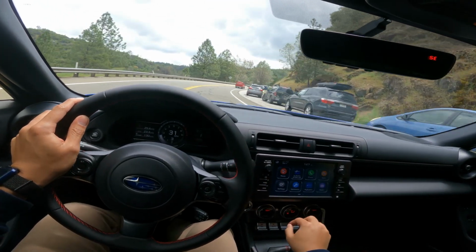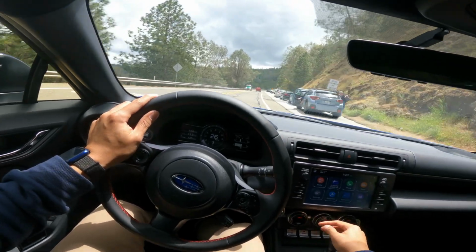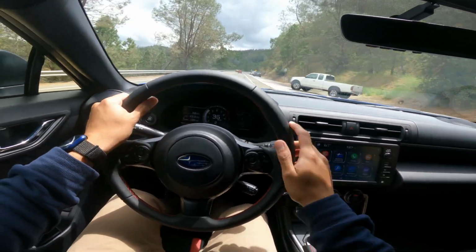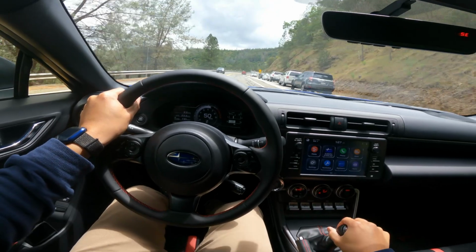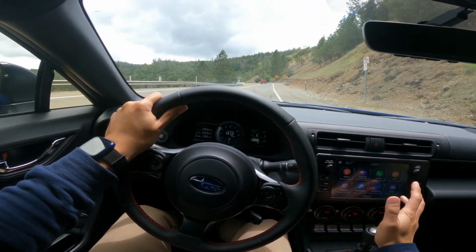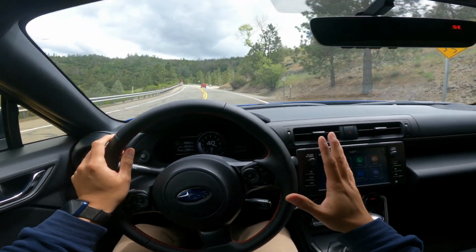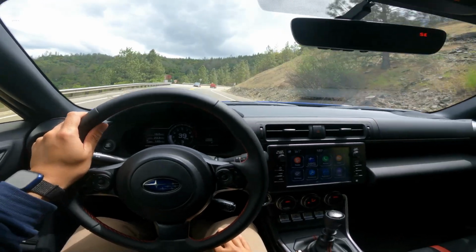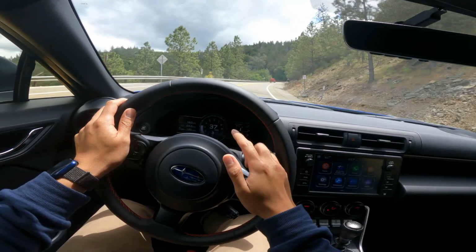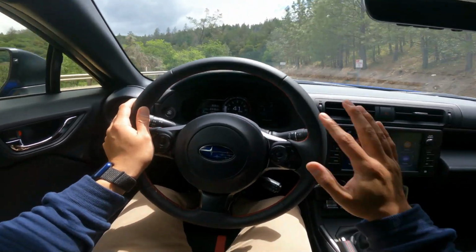Okay, let's wait a little bit and then just downshift to second gear and go for it. Again, definitely not as fast as my WRX, but the overall enjoyment from this car, I'll keep saying it again and again, is a lot better. And I think it's primarily because of the new FA24 as well as the rev range.